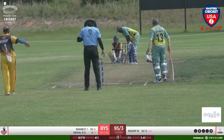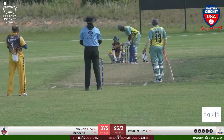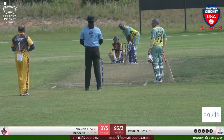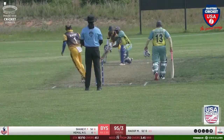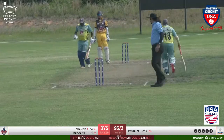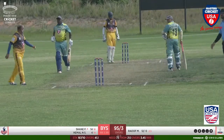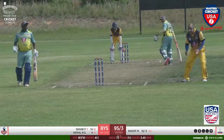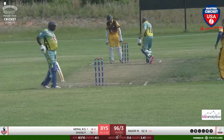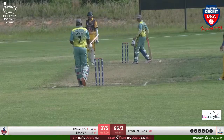Rauf to Shane, final ball of the over. This is outside the off stump, and it's nicely played towards extra cover for a single by Shane. That's the end of the 24th. A boys are 96 for 3. We will be back in a couple of minutes.